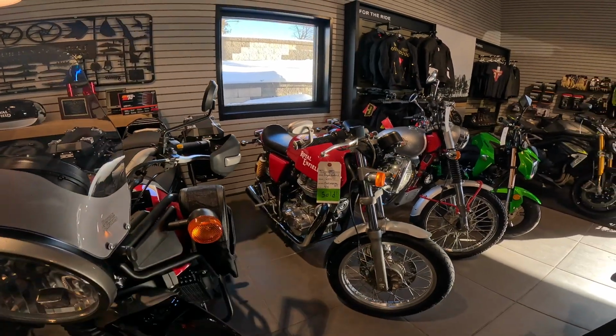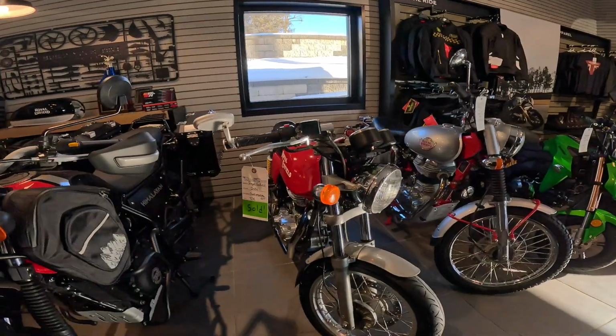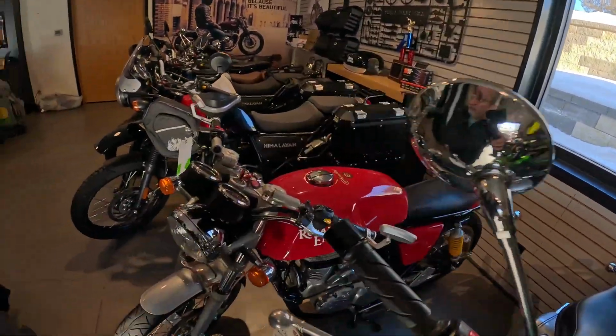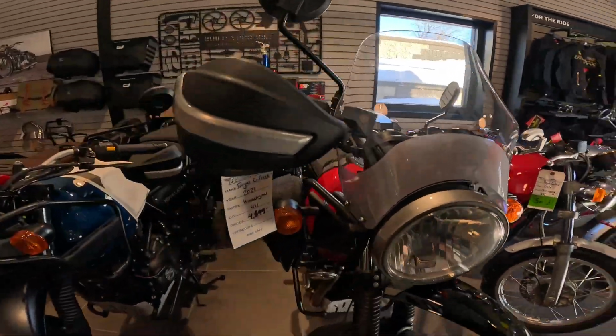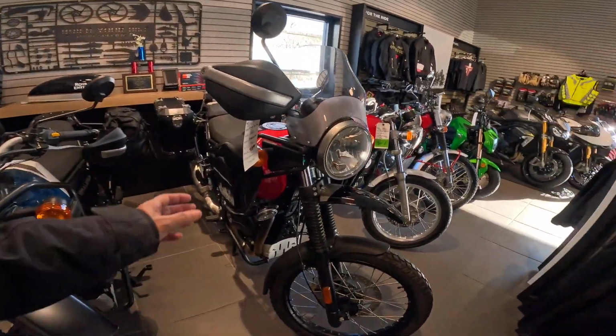Oh, it's sold. Continental GT 535. They're just a beautiful handling machine. I think Harris Performance in England had something to do with designing the frame on these. And I think that's how Harris Performance got started with Royal Enfield. And of course, we've got these Himalayans. I believe these are used also.